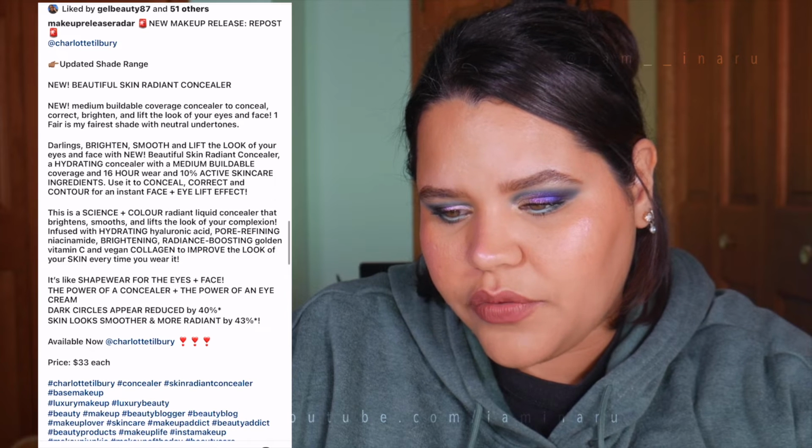We got a new release from Charlotte Tilbury, from Mrs. Charlotte. And she's releasing her Beautiful Skin Radiant Concealer. We got all the information here. It's like shapewear for the eyes and the face. Power of concealer and the power of an eye cream.